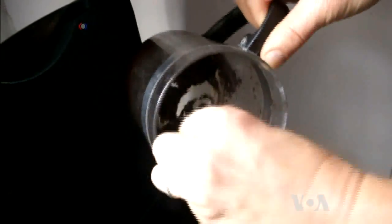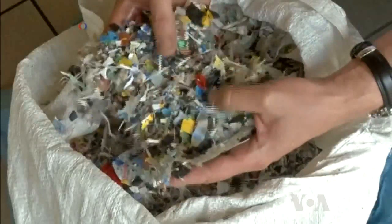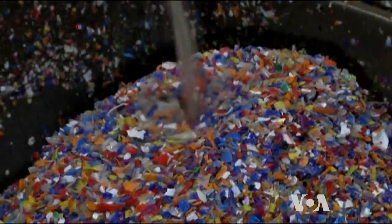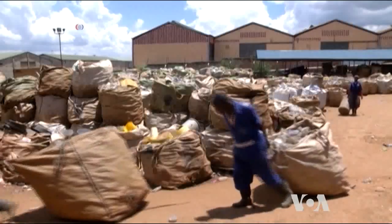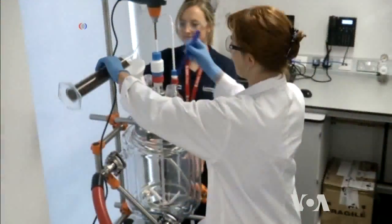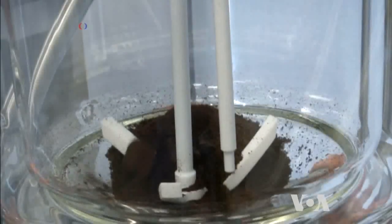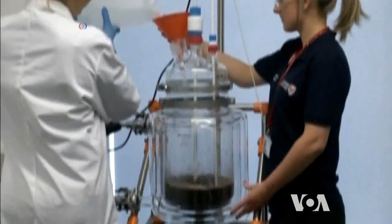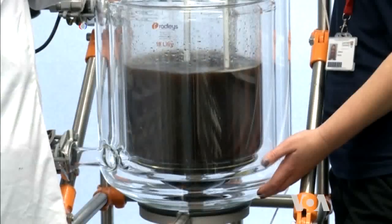What do coffee grounds and plastic waste have in common? They are both carbon-based, and therefore they have some energy content, but extracting it in an economical and eco-friendly way is a huge challenge. Researchers at Lancaster University in England say they have found a way to turn coffee grounds, often used as gardening compost, into biodiesel.